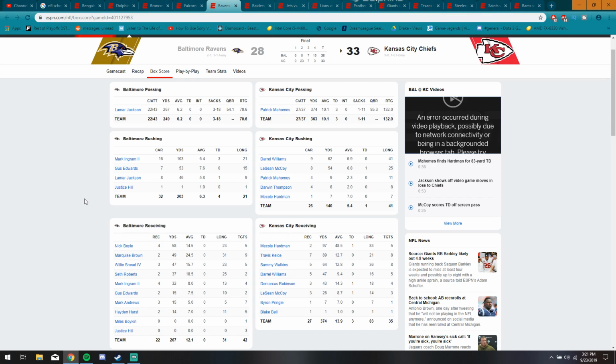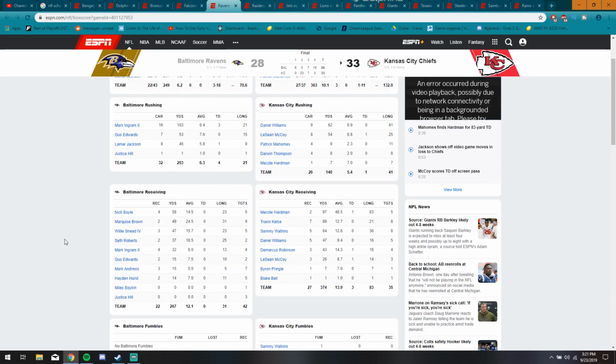Now, on the Baltimore side of the ball, there was a bit of a disappointment here. Mark Andrews, 3 for 15 on 7 targets. He just wasn't getting the ball thrown to him. A lot of the balls were not looking too well thrown his way. He was wide open in the end zone that one time when Lamar Jackson ran, and he was also open another time when Lamar Jackson overthrew him. So I think he will have a bounce back next game. I'm not worried at all for Mark Andrews in the slightest.